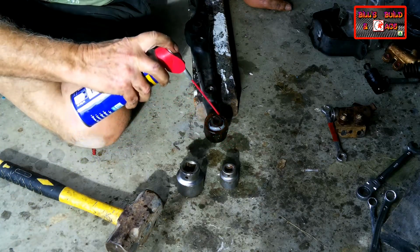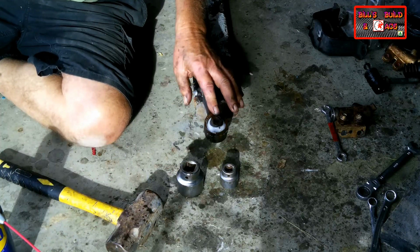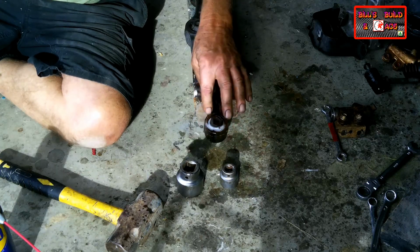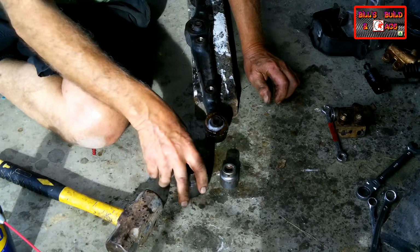The first thing I always do is spray on some penetrating oil. If you've got a really stubborn bush that won't move with this method, spray it with penetrating oil and leave it overnight, and it might soak in and free these things for you.